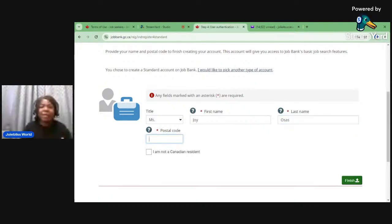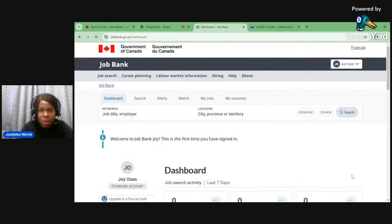Postal code. For the purpose of this video of this Canadian CV, you need to put a Canadian postal code because if you don't put it, it won't go. So I'm just going to fake a postal code. Okay, I can put S7L. It's something that you must put so that you can move forward. Are you a Canadian resident? No, because I'm assuming we are outside of Canada. So after doing that, oh no, did it accept it? Let me see if it will go. After doing that, yes, it went.